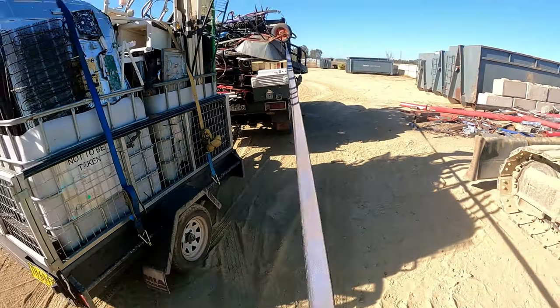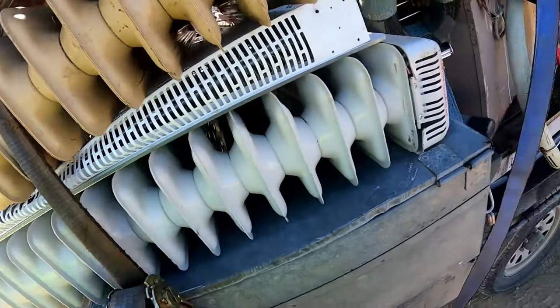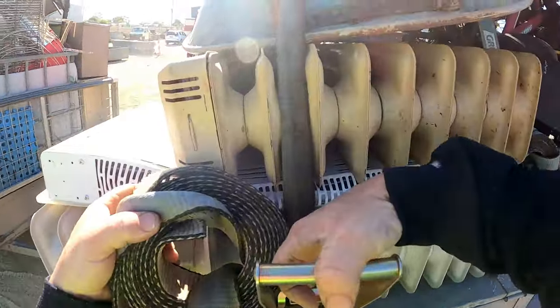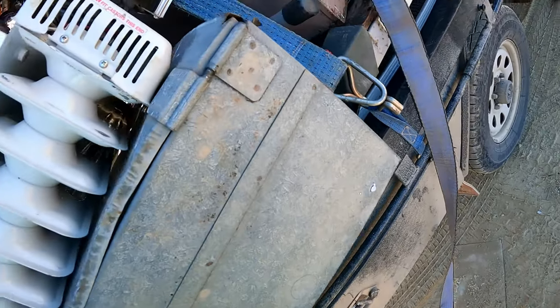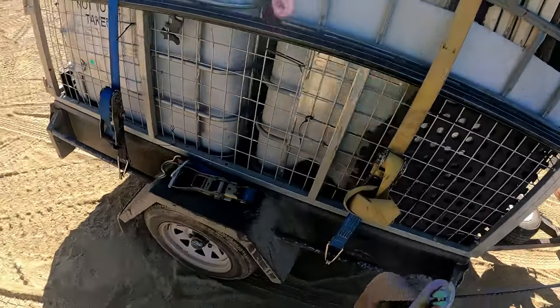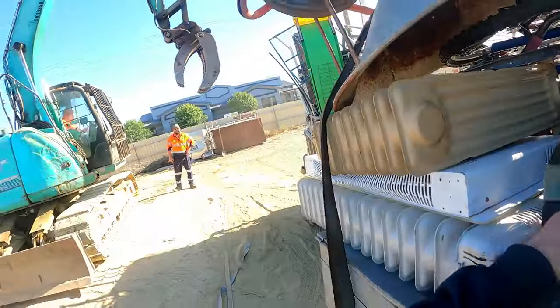Pretty long strip that one. 5.1. Hey, bring in the good loads, come on.